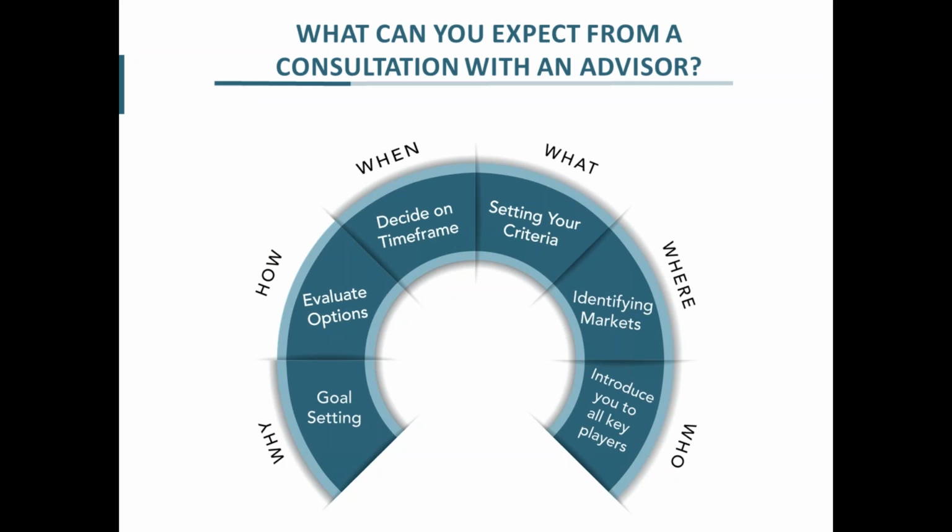So our advisors like Garrett do all this for you, one-on-one, hands-on, helping you define each one of these. For what, helping you determine your criteria, A, B, C class; where, what markets make the most sense for you; and then who, introducing you to all the key players: our realtors, property managers, lenders, contractors, building inspectors, plugging all the pieces together for you. Because honestly, it's hard to get started investing in real estate when you're on your own. You don't know who to work with, what steps to take, or what direction to go. 30-minute phone call with Garrett.